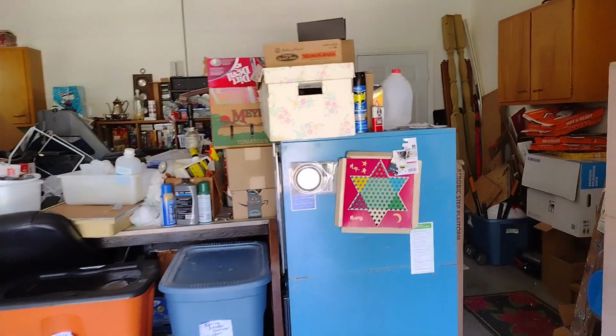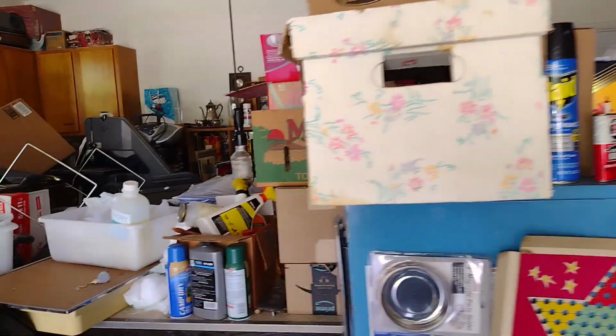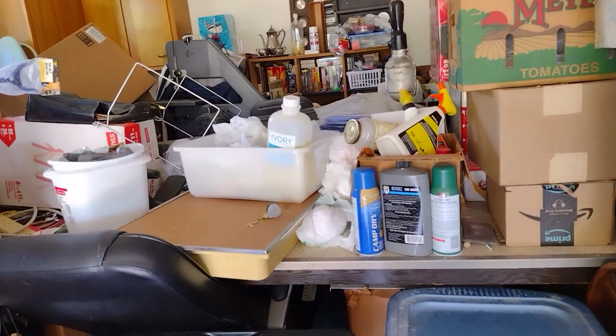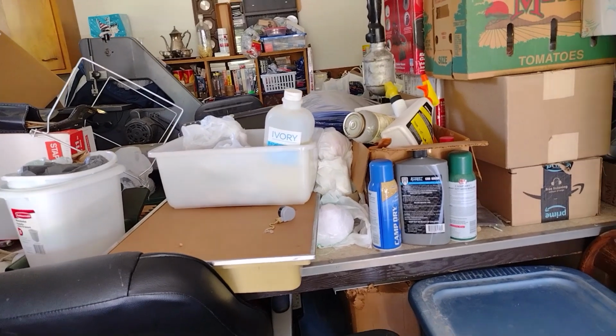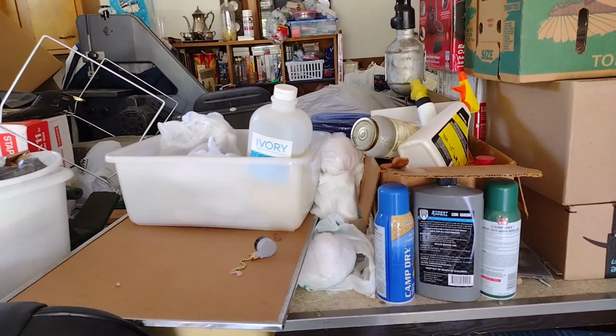So if you've got anything that you want to tidy up, clean, declutter, or organize around your house, grab your stuff and come on, and we'll do this together. Today I'm going to be focusing on this area right here, and I'm also going to do a little decluttering in this area, but most of this is Randy's, so I'll be decluttering around his things.